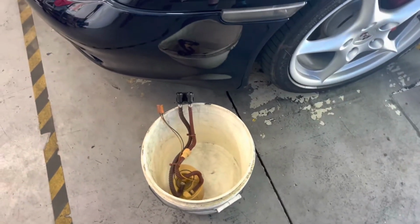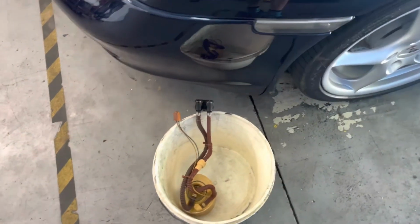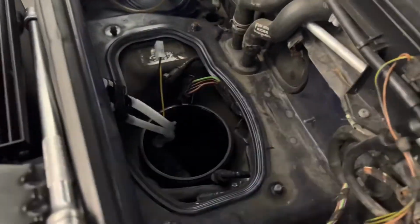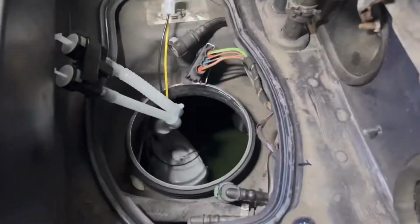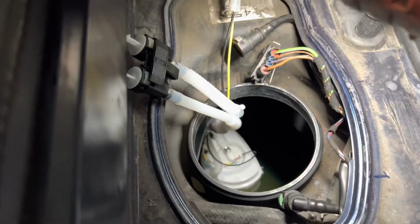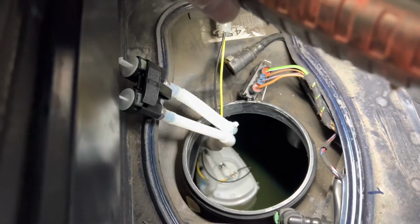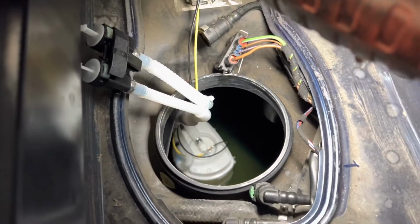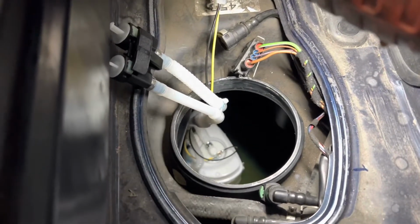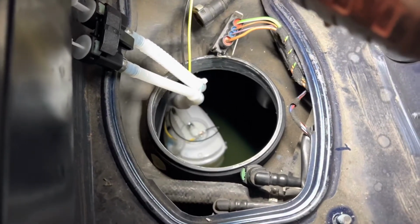Make sure you have a bucket or something because that is full of gas. Even if you drain the tank, there'll still be a little bit in there. But we have installed the new one. Let's see if you can see the orientation there. I believe it only clicks in one way. I did fail to take a photo, but the way the bottom is set up, it clicks in just one way. Now we've got that little guy in there, and you've probably heard the rumors that you have to make sure those hoses stay out of the way of the sender.